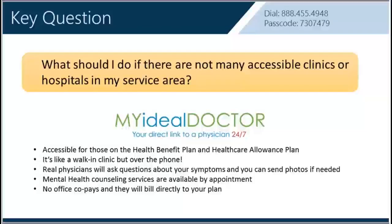These virtual or over-the-phone visits have no office copay and are billed directly to your plan. In order to use this service, you would log on to AmericorVista.imglobal.com, the same website where you log into your IMG account. And then at the top, you're going to click on the Connect with a Telehealth Provider link. You can select your plan and create a My Ideal Doctor account, or you may call that number directly and let them know you are with the AmeriCorps Vista program.